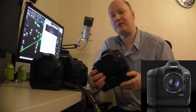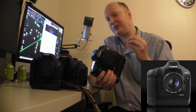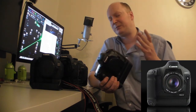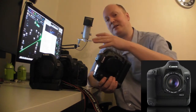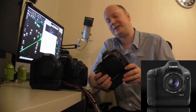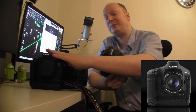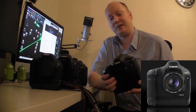Now the downside to the original 5D is it can't do video. So you could possibly think about getting the 5D Mark II that can do video, but you probably pay roughly, including lens combination, between £800 and £1,000. Obviously that's substantially more than, say, buying this and a cheap crop sensor camera. You could probably pick up something like the 500D that can do video, as well as this, with lenses obviously, second hand, probably for under £1,000.